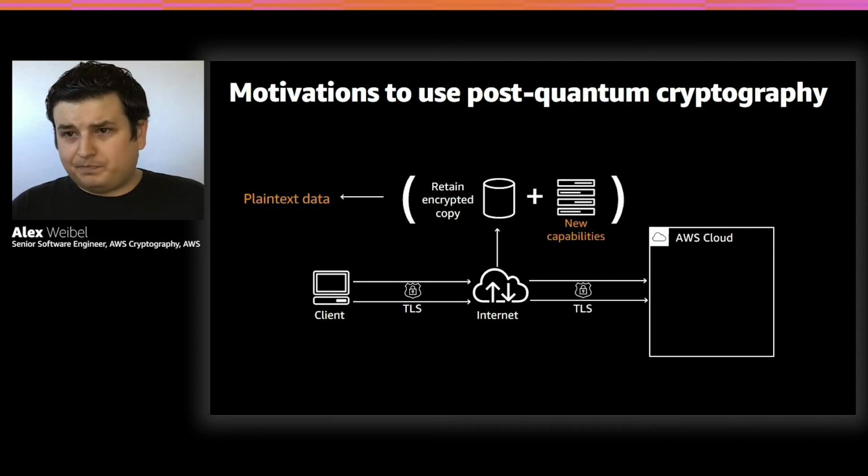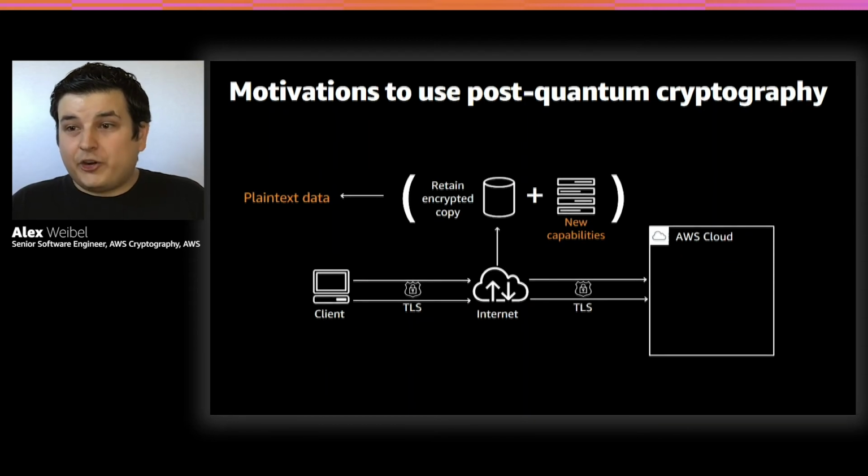They keep a copy of it as it is sent over the network in real time, and keep a copy of it well into the future. Then, a few decades from now, when quantum computers are available, new capabilities offered by those will be able to be used to decrypt it and get the plain text data. They will be able to run Shor's algorithm on the original key agreement that was recorded in the past and decrypt it in the future. This possibility is concerning if you do want to keep your data secure for multiple decades.